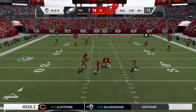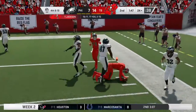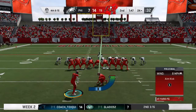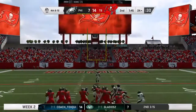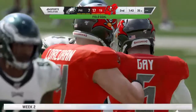From the gun, Jackson. And that is incomplete. They went with the dime look that time on defense, just flooded the field with defensive backs, blanketed everyone, took away all the passing angles, thus the incompletion. And Gay knocks this one through, and they will move up by 10 now, 17-7.